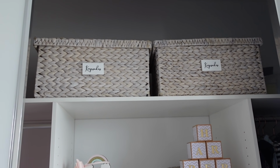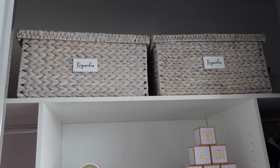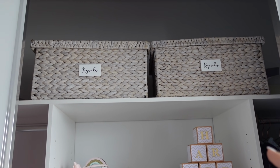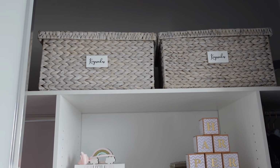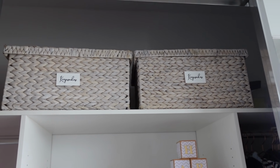All right, up the top, I've got two larger tubs, also from Target. Now, these are just for the kids' keepsakes. So this is everything from baby showers, their first birthday, first Christmas, things from their birth, everything like that is kept up here. And I actually have an organization system inside the boxes as well, which I'll quickly show you.